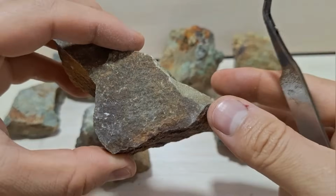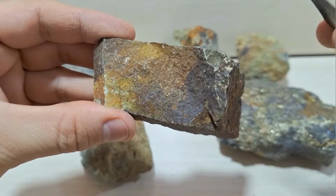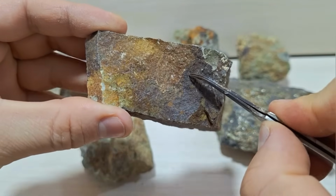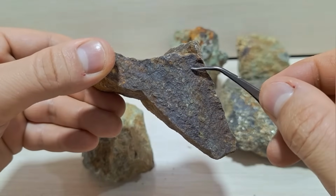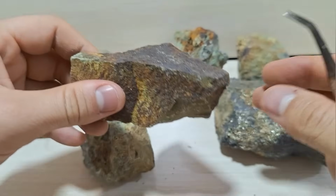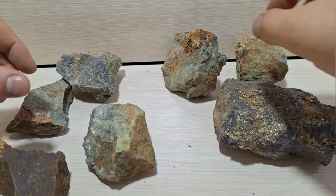For example, this stone contains gold sulfides, which can be seen as brown and purple stains. The places that are seen in purple color are of higher gold grade. The reason for the variety of colors is due to the type of bacteria that are present here. A good sign in these minerals is that copper sulfides are also present.